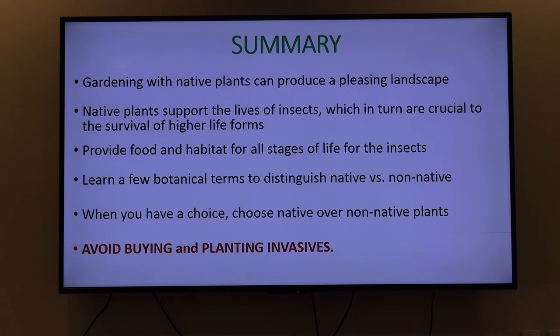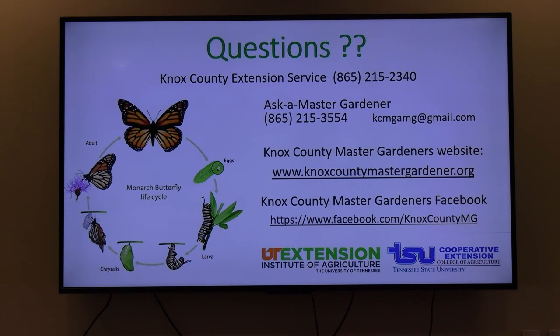Learn a few of the botanical names to distinguish the native from the non-native, because this can be a real problem in purchasing plants. And then when you have a choice, choose native over non-native, and avoid buying and planting invasives. So again, we have our phones, we can look these things up and get some help on what to buy and what not to buy. Questions?